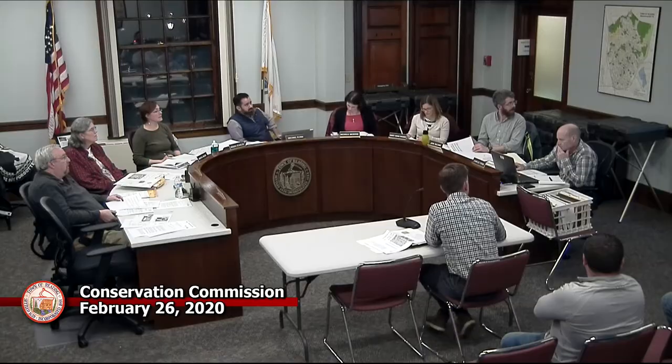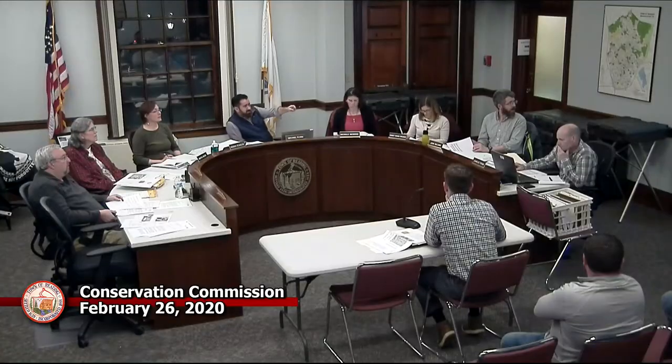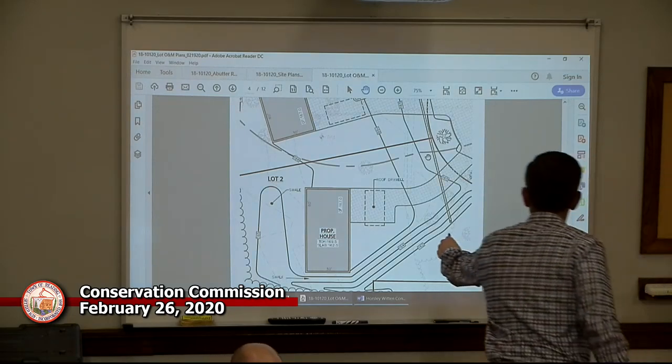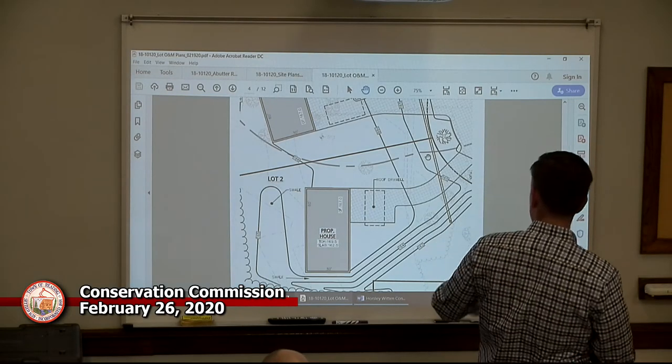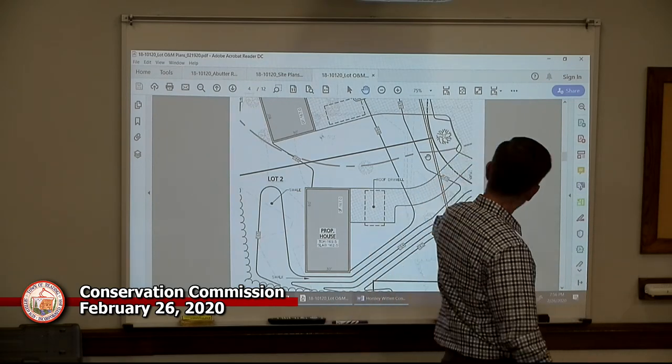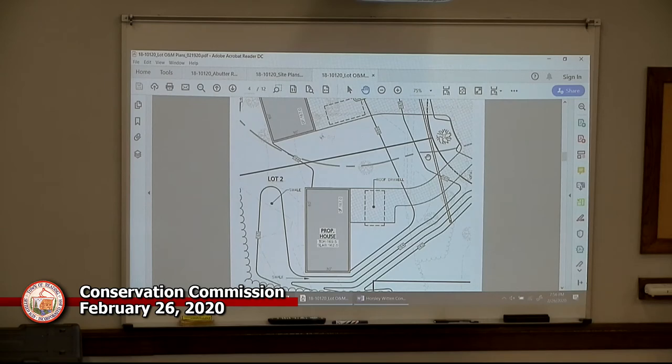So lot two, there is an inlet, I think you reached there. So you can see it on the right side. There's a property? Yeah. So, no, that's perfect. As indicated in the O&M, that is to be managed by the homeowner.